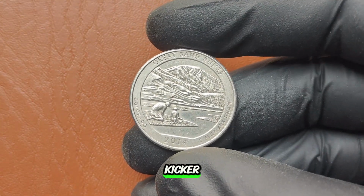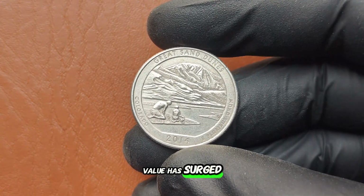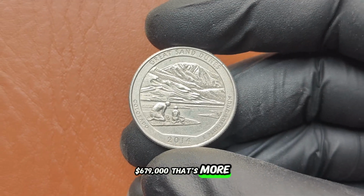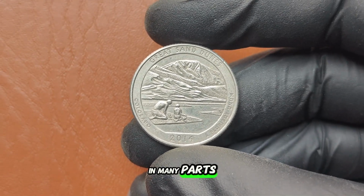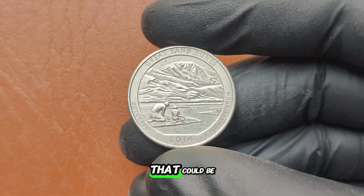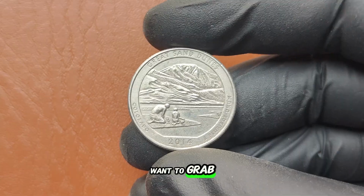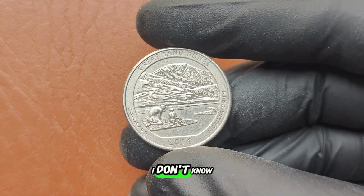And here's the kicker: the current market value has surged to an astonishing $679,000. That's more than the price of a luxury home in many parts of the country, for a coin that could be hiding in your spare change. Now, if that doesn't make you want to grab a magnifying glass and start looking, I don't know what will.